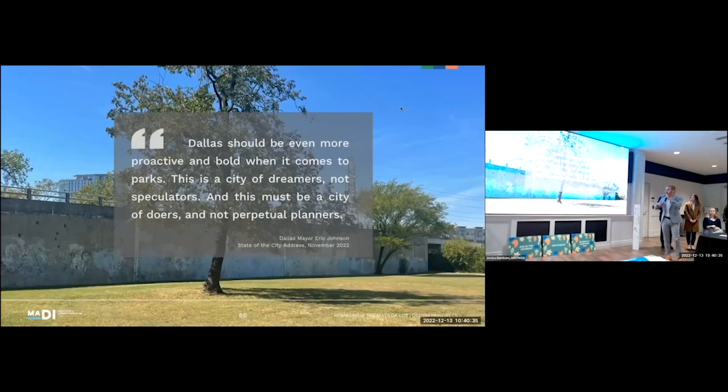And I think we really should all focus here on this last quote. Dallas Mayor Eric Johnson, this was actually just in November, so it worked out perfectly in our favor to include this: "Dallas should be even more proactive and bold when it comes to parks. This is a city of dreamers and not speculators, and this must be a city of doers and not perpetual planners." So we're going to leave you with that little nugget there.